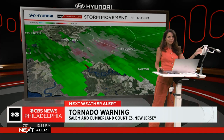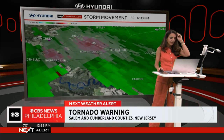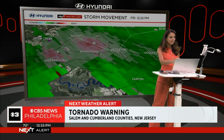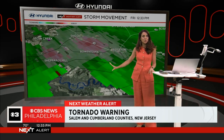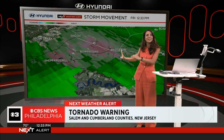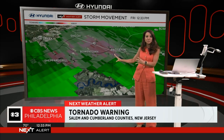No, it looks like it's actually elongated, like a double couplet, and it's actually because you have a storm next to a storm. There are actually two storms next to each other. Yeah, I see that right here. So we're looking at Bowentown and Bridgeton. This is what Tammie's referencing right here. You have this couplet here, and it's a very strong looking couplet. So that's what we call those two different colors. Basically, when you see the red and you see the green, that is a pair of things that you don't want to see. That is an indication of rotation within a supercell thunderstorm.